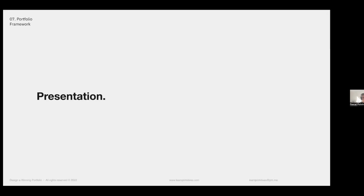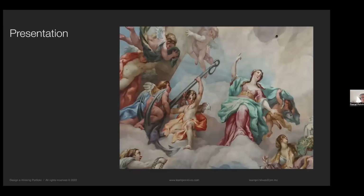So I basically put the portfolio framework in 3 different things. There's a presentation, there's a storytelling aspect of things, and there's your personality. Yes, in school, UX bootcamp, we all learn about the check marks, the hero images, etc. I've simplified it in a way about presentation, storytelling, personality, and I'll explain why.